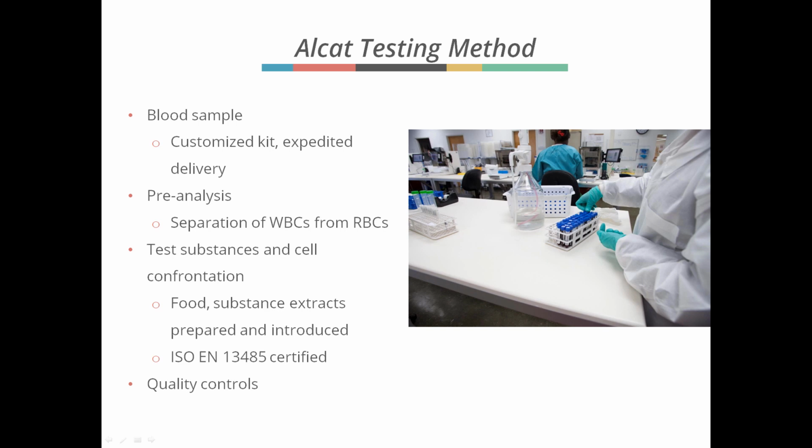For test substances and cell confrontation, test substances are carefully prepared with strict protocols and quality assurance guidelines. The manufacturing division is an FDA-registered medical device establishment and is also ISO EN 13485 certified as a medical device manufacturer. Cell Science Systems Lab is certified and licensed by the United States government. Quality controls are in place. All operations from instrumentation, health, to quality control testing, to data integrity verification are constantly monitored in real time and displayed on screens throughout the laboratory. These systems are HIPAA compliant and provide traceability, validation that all of our processes and procedures are performed according to protocol. Rest assured that Alcat Test is strictly controlled and implemented via exceedingly high standards.